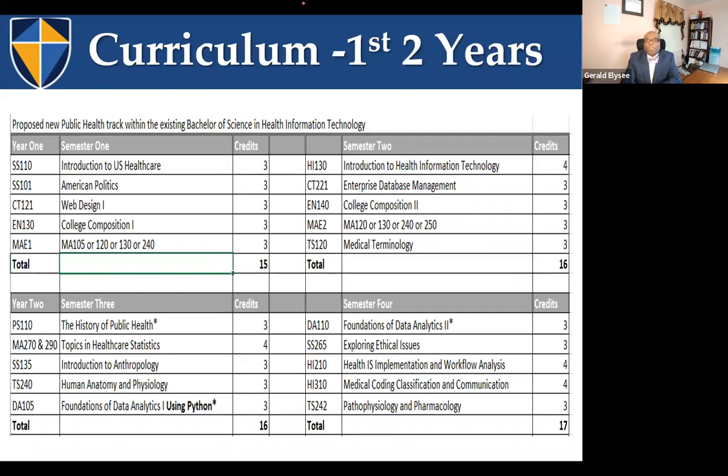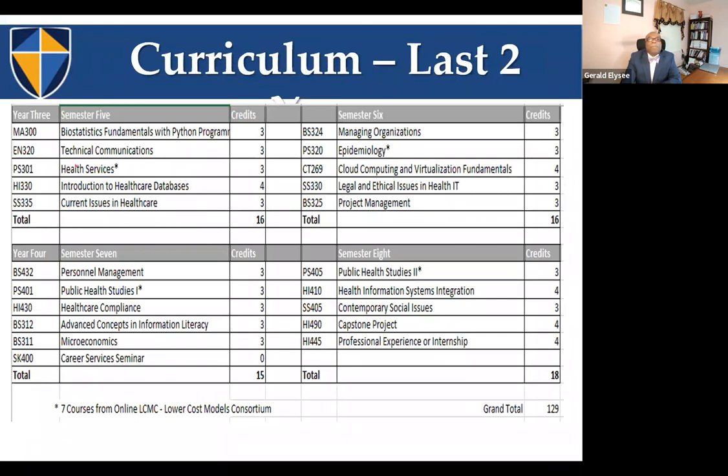All right, so let's move on. So the curriculum, first 2 years, right? So Nadej, you already have a degree to 49%, so you're not going to be spending 4 years, right? Just a couple of years, because you're going to get half of the credits, right? But for somebody, a new student, a freshman, just walking in, they will start with those courses to finish the first 2 years. And after they complete the first 2 years, they will continue and complete those courses to wrap up the program and get the bachelor's degree in health IT with the public health minor. All right. Okay. So let's move on.